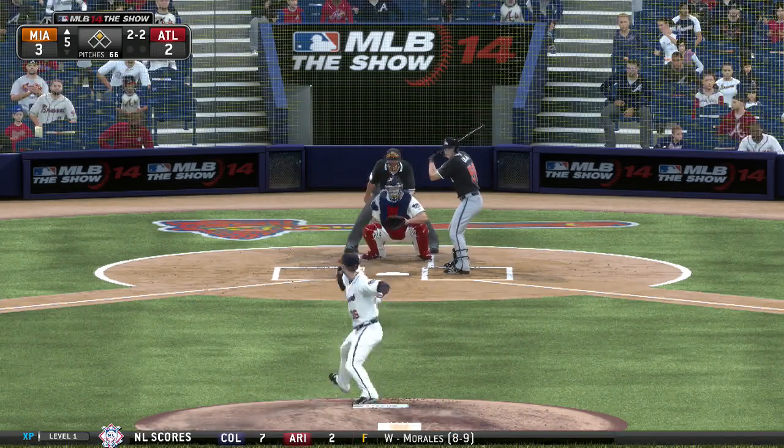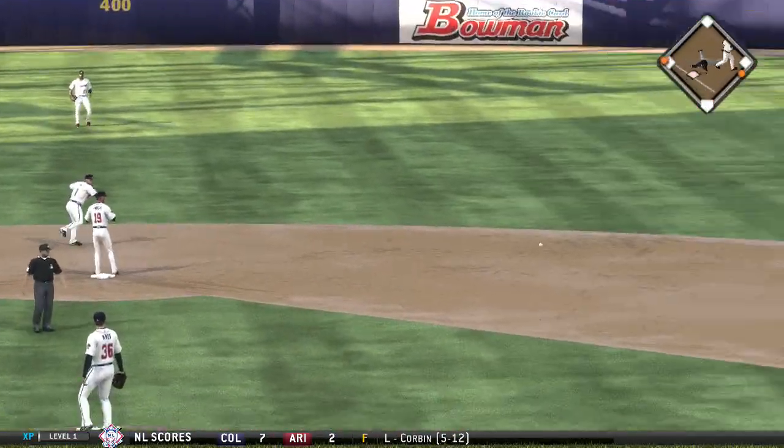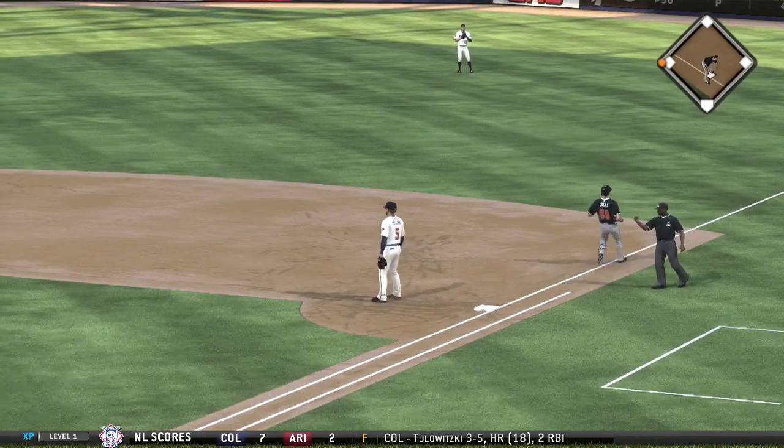Runner not going anywhere at second. Now the pitch. Now a swing and a ground ball back up the middle. Throws in time, and that's out number 1.